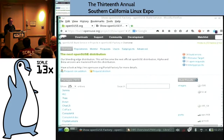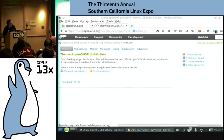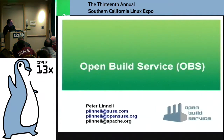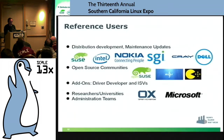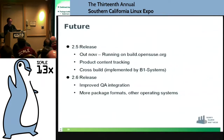And I'll show you just a little bit about the history. It started in 2005, and now we're at, this is actually wrong, we're at 2.6. Let me go down. This slide deck is readily available. I think it's on the OBS, Open Build Server. I'll give you an idea. Storage, and that's some huge numbers. That's actually out of date. There's over 500 workers now. And we're at 2.6 now.